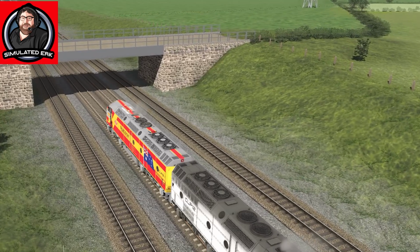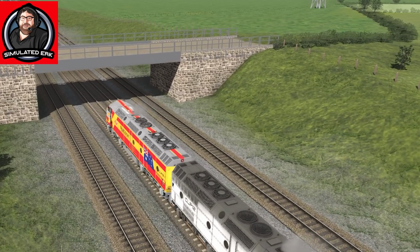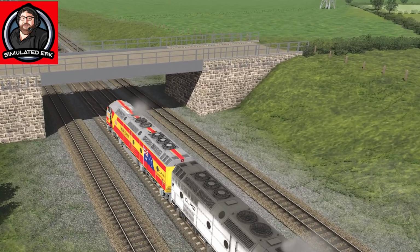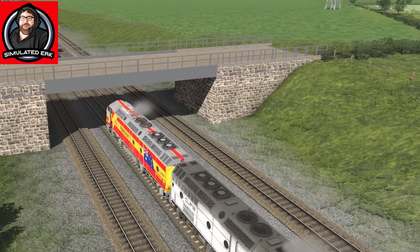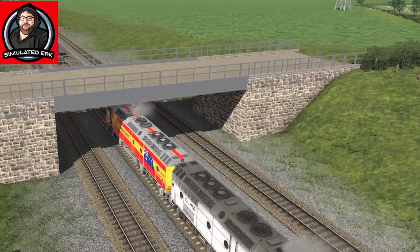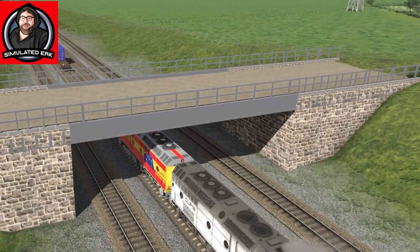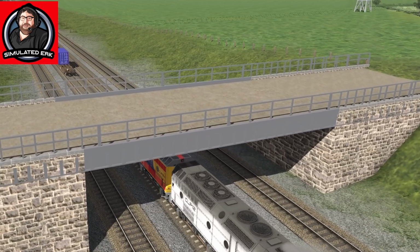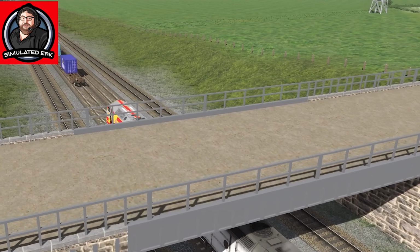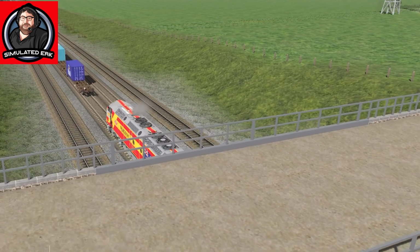Now, there is another scenario which is totally legal. Let's say, for instance, I didn't go through the signal at danger like I did. But let's say old mate's train had broken down here, and so they've seen that I'm the next train and that I can handle it to give him a hand. So they would have to authorise me to pass that signal and stop and then come and attach and push him out, which is totally fine.